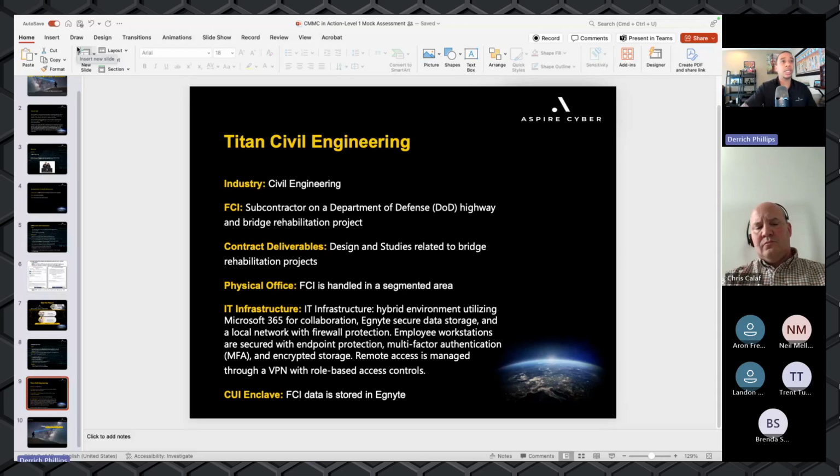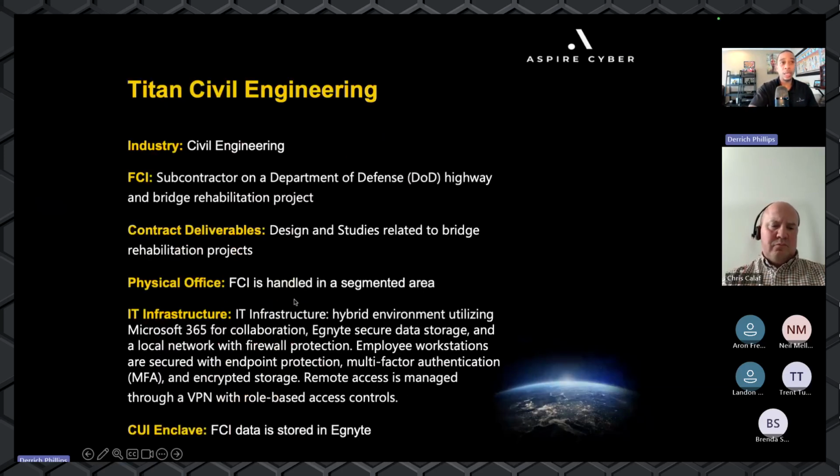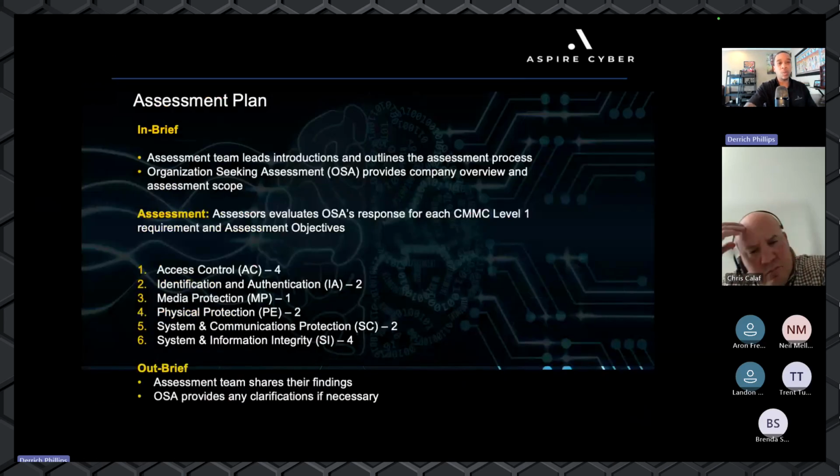Titan Civil Engineering has a lot of robust technical controls. I think the areas of improvement are going to be more of those administrative controls, but you're in really good shape. So I think we'll be able to submit that Level 1 self-assessment to SPRS probably within the next couple of weeks, with a high level of assurance once we wrap up those outstanding items.